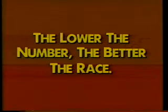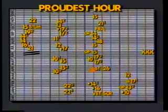Generally, the range is from about 0 to 50, where 0 is a top effort by a champion such as Ali Sheba, and 50 is a poor effort by a 2-year-old claimer. Remember, the lower the number, the better the race. Next comes the placement of the numbers on the sheet. It may look haphazard to you at first, but it is really very simple and makes perfect sense.